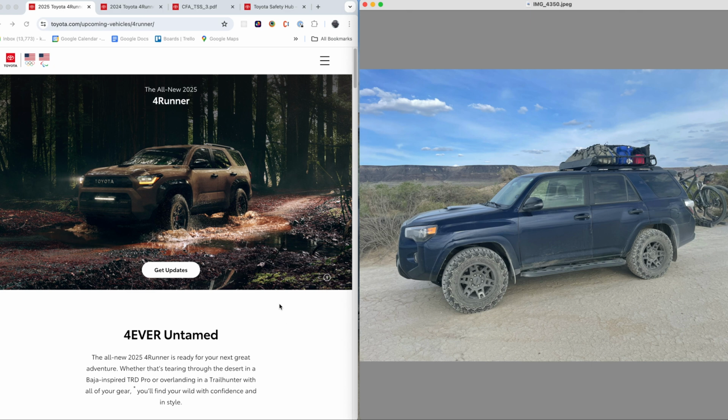We had the new 4Runner announcement. Brand new 2025 6th Gen 4Runner. This has been a long time coming.